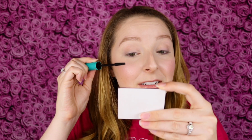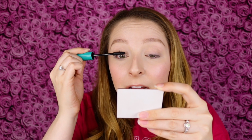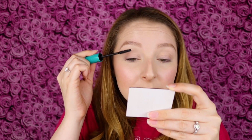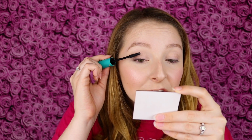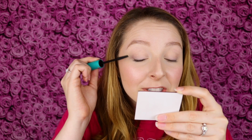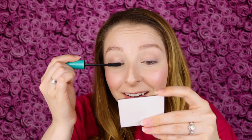All right, so I'm just gonna go ahead and apply it to the lashes. I didn't curl my lashes like I normally would because I wanted to be able to see if this had any curling effect to it. Wow, but right away I am seeing the opposite of a curling effect. This is actually kind of straightening my lashes. I feel like my lashes have never looked so straight.